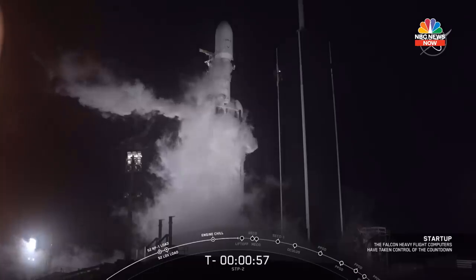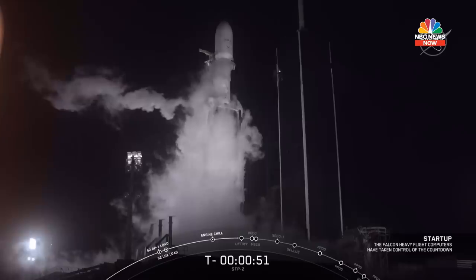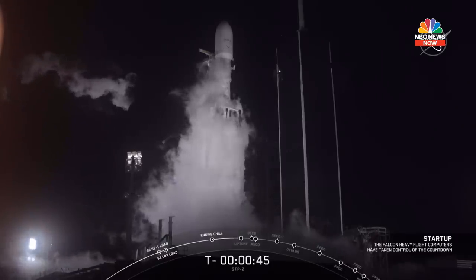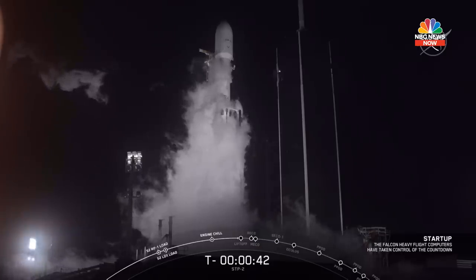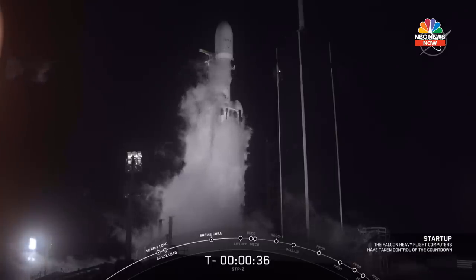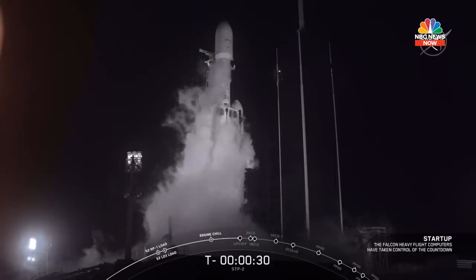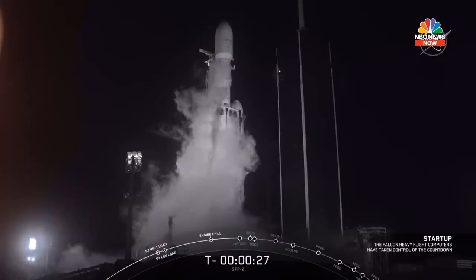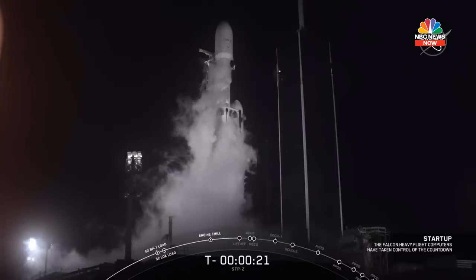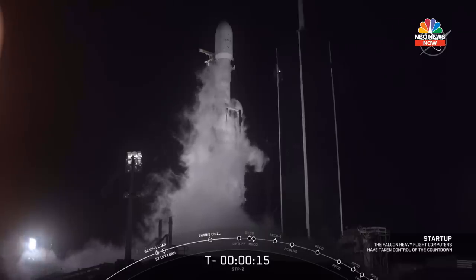Ground gas close is complete, and the vehicle is in startup. This is the mission director. Go for launch. T-minus 30 seconds. T-minus 15 seconds.